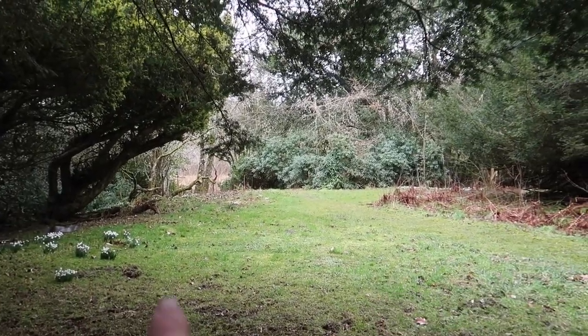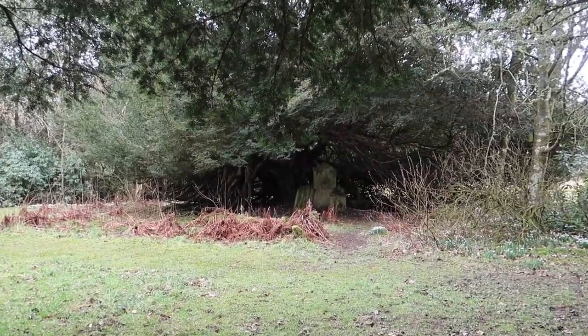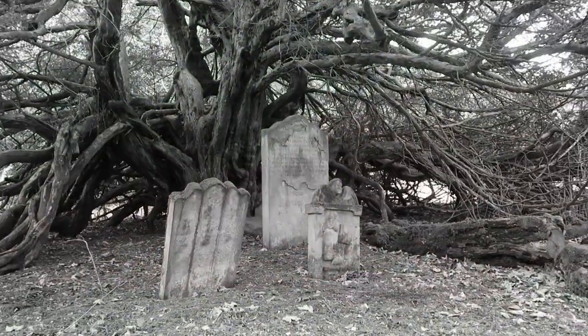Yeah, so the old Kirk here is long since gone. But it appears that the gravestones and the graveyard are still here. And most of the graves here in the graveyard have been displaced, and it's like they've all been put in sort of one place. But if I turn you around, you can see there's no graves here in the graveyard, but there's a few underneath this really impressive yew tree here.